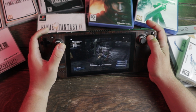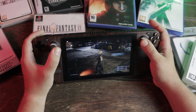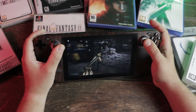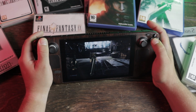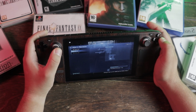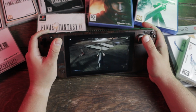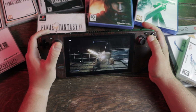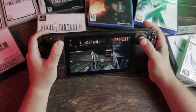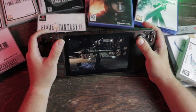Don't mind us, y'all. Just pass through. And there you have it. The game is an absolute blast to play on the Steam Deck. It looks gorgeous. And it just works really fine straight out of the box. People seem to be mixed on the road the remake has taken, but I find it a great game myself. I really love it.